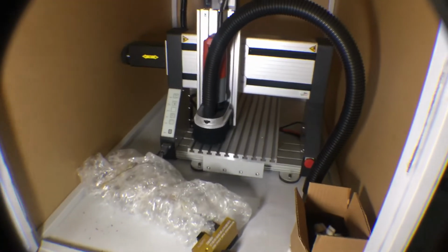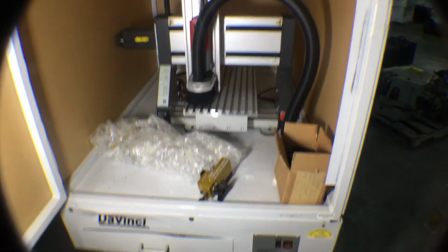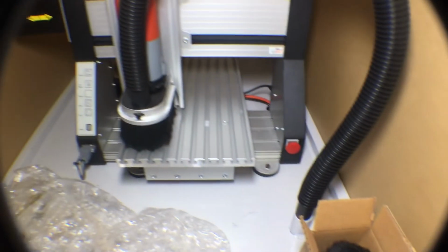As you can see, I'm going to show you the machine now. It's brand new. There's no doubt. It's never been used. The bracket is still wrapped. The brush is in the box. The machine looks great.